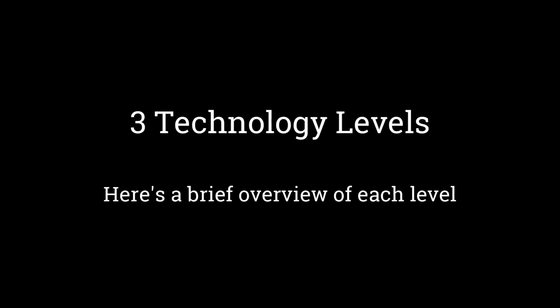There's 3 technology levels, the 7, 5, and 3iX. In general, the higher the technology level, the more features it has. The more we can fine-tune the sound to meet your hearing loss, the better it will perform in noise, and the more automatic that it can adapt to different listening situations.